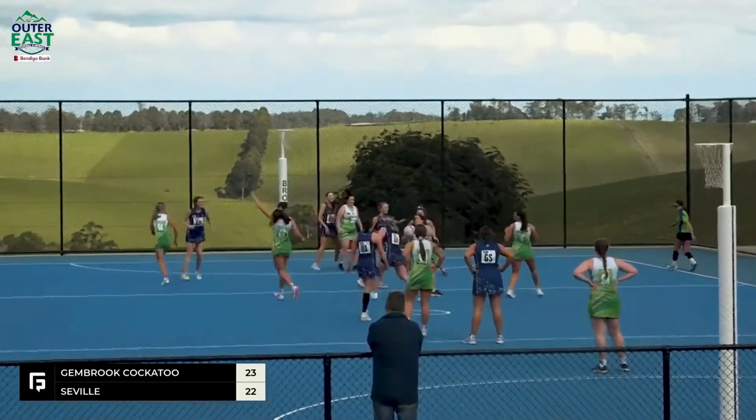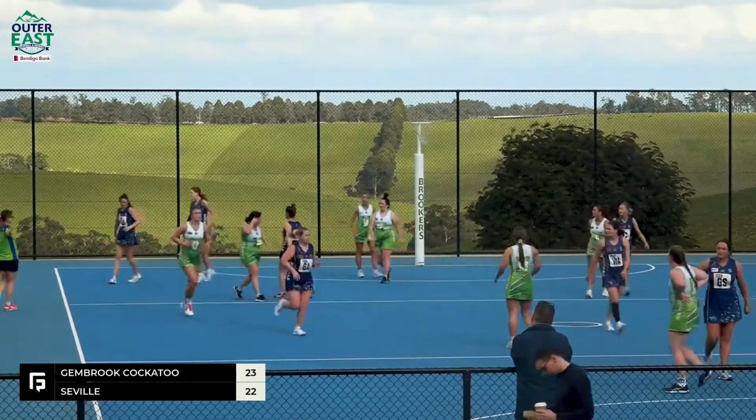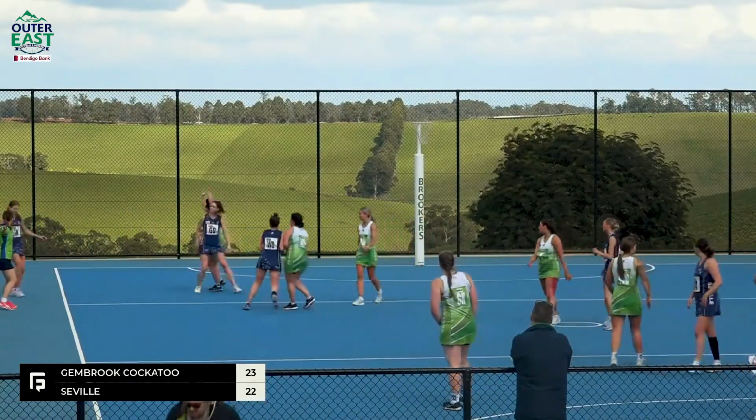She gets the ball to Beck Christie. Christie sizes up her options, goes back to Bowden. Bowden fumbled. And she couldn't go into that attacking third, and Seville are going to win the ball back here. So Pinnock's got the ball now.